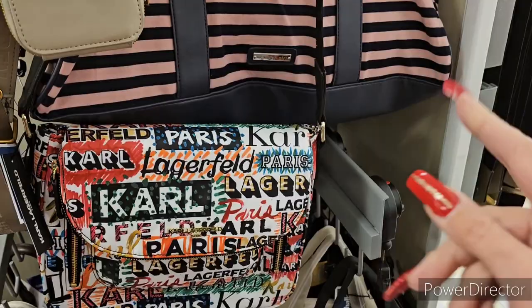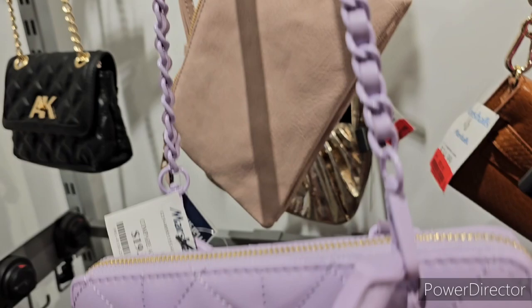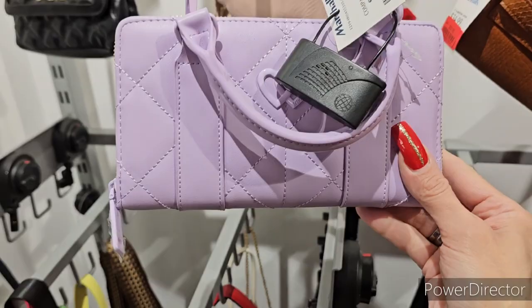Not bad, it's pretty. Do have a new Betsey here. I guess Betsey had changed her logos. This is really cute crossbody. Really nicely colored. That lavender purple. There you go, there's the new logo. Betsey Johnson. This is really cute, it's crossbody. And there's a strap for it. Betsey is going to be $20. $20 for that, that's a good price.